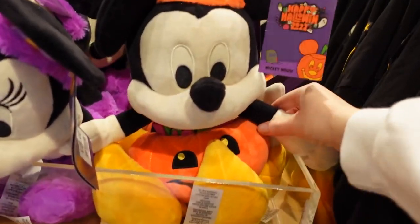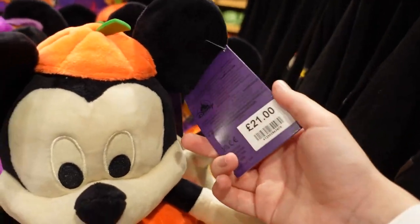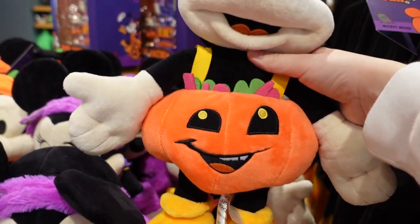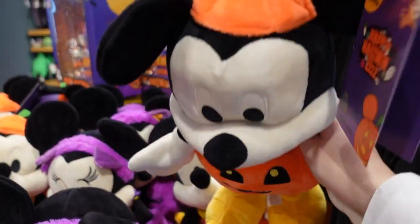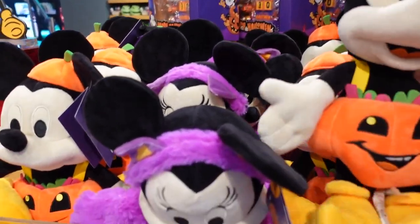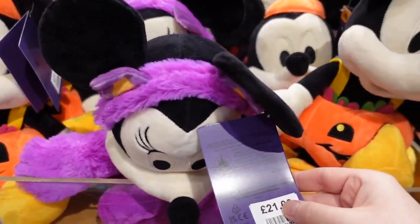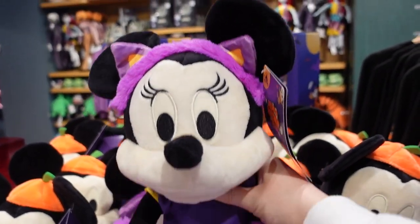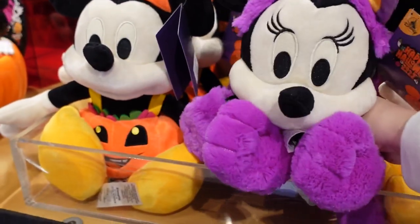Look, Mickey Halloween. How much is he? 20. Oh, that's a big 21. I think I'm going to get me one of these because look, he's dressed up as a pumpkin and he's got a little pumpkin hat. They're so cute. And then Minnie is also 21 and she's a kitty. How adorable is that Minnie?